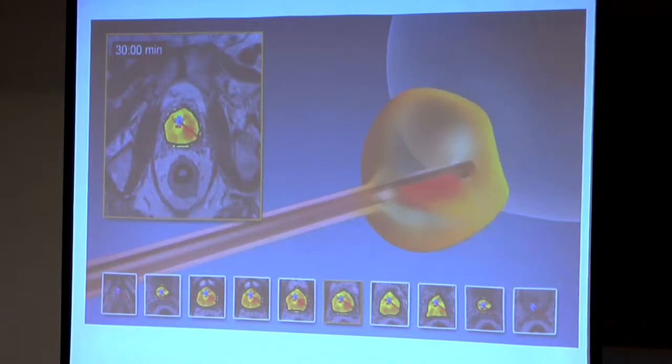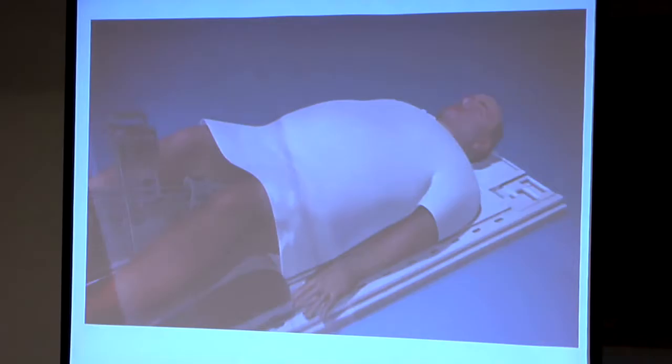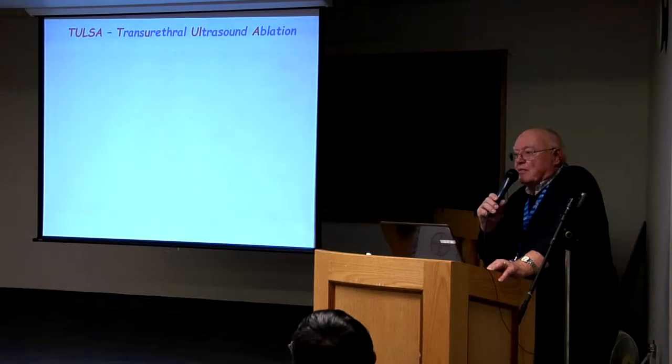I think the time on that one was just over 30 minutes, and the whole procedure takes about 40 minutes from beginning to end. It's done on an outpatient basis, and the individual goes home, probably after some time of rest to make sure everything's fine.